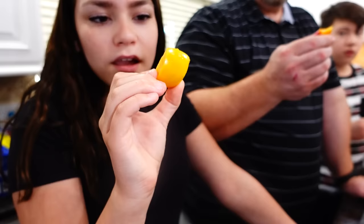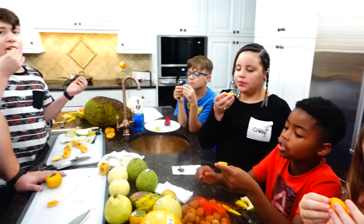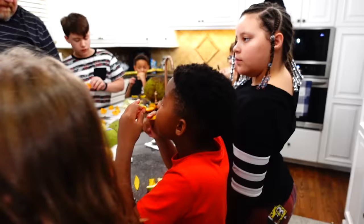It kind of has a streak of, I don't know what that is. It's actually good. Okay, ready? They're good. It's actually really good. They taste sweet. Look how far I got. I would almost eat this like an apple. 7.5. No, I'm doing 8.2. 6 out of 10. I like it.